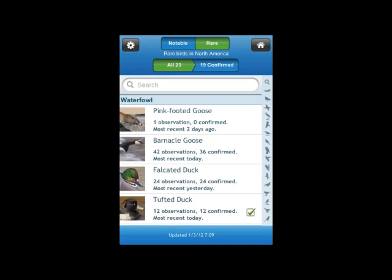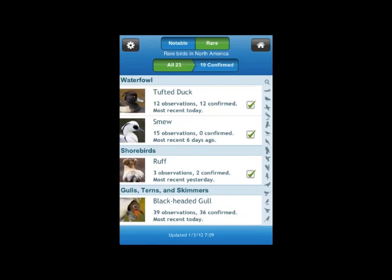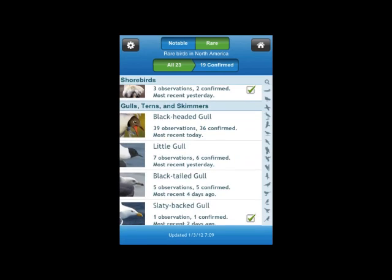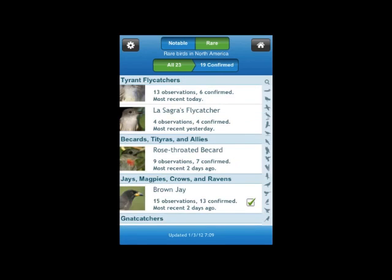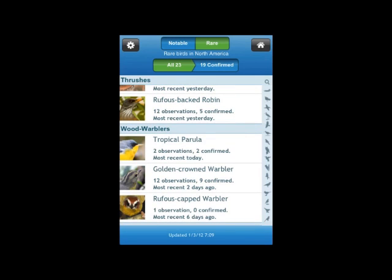And the screen opens up on rare birds. You can see that 23 rare birds have been seen recently in Canada and the United States. 19 of them have been confirmed by eBird editors. If we scroll down, we get a sample of what's been around: smew, ruff, little gull, slaty-backed gull, brown jay, tropical parula. Pretty exciting group.